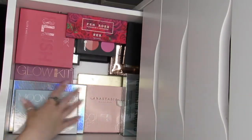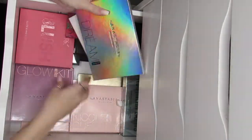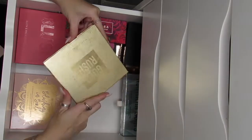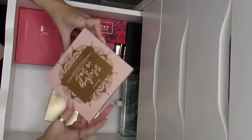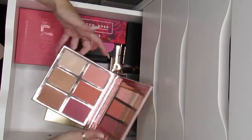And then over in the front, I keep all of my Anastasia. So we have the Moonchild palette. We have the Dream palette, the Sugar Glow kit, the Nicole Guerrero collab. This is a PS highlighting palette. And we have this BH Cosmetics Blushing in Bali palette right here as well. This one is actually really, really nice too.